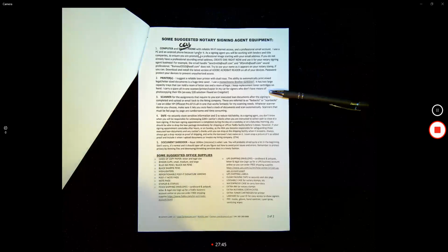If the signer does not have any means of printing their ID, what I used to have to do is take a picture with my cell phone and then go home or go to an office supply store, print it out, and then put it in with the loan documents, which means I can't seal up the loan documents at the borrower's house. I've got to leave that envelope unsealed, include the IDs with the loan package, and then reseal it and go from there.